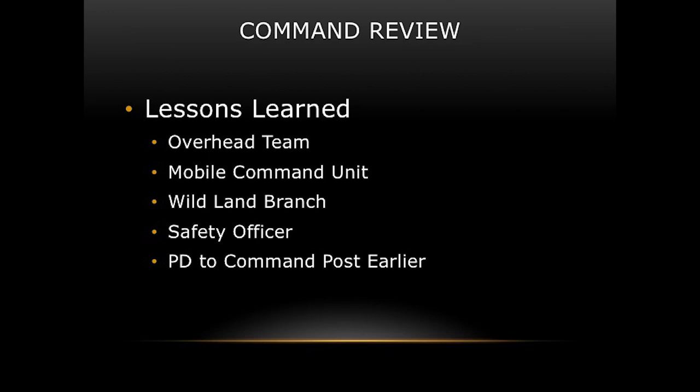Allowed us to have instant weather, so we knew exactly what the winds were going to do, what the projected winds were going to do, which was a huge factor in this fire. And then we could have the mobile comm up too, so we could see where everybody was. So that would have been nice if we would have done that earlier, and it was a big help.